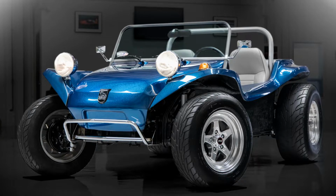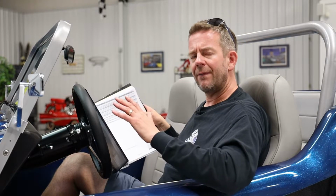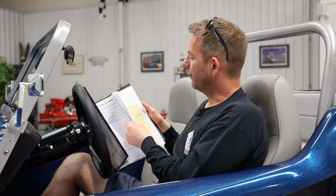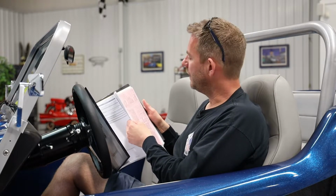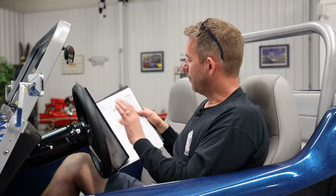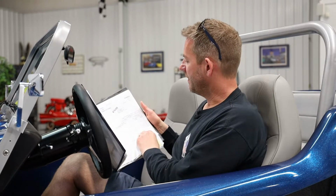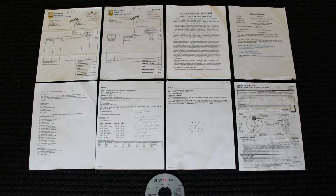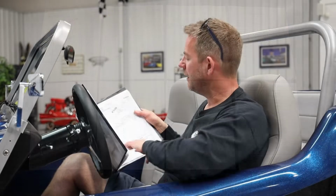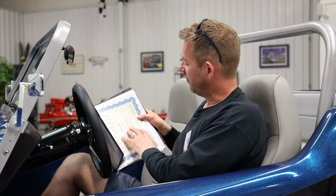This restoration was completed by a gentleman in Florida. I believe it started around the 2012 time frame, and he completed it in 2013. There are some receipts of that restoration included. One of those receipts, from April of 2013, was when he applied with Meyers Manx for the authentication packet. There's a bunch of information that has to be completed, and he provided all of it. They granted him their certificate of authenticity, which is included here.